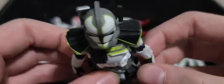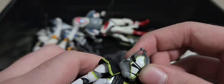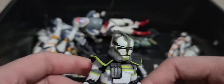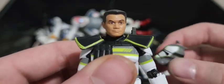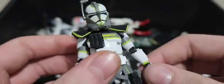But yeah. I don't have his pistols on him. They're somewhere. I know where they are, but I just don't feel like going and getting them just for this video. Also has a really good face sculpt of Temuera, and I like the fact that you could put his gun on his backpack. That's pretty awesome. So yeah.